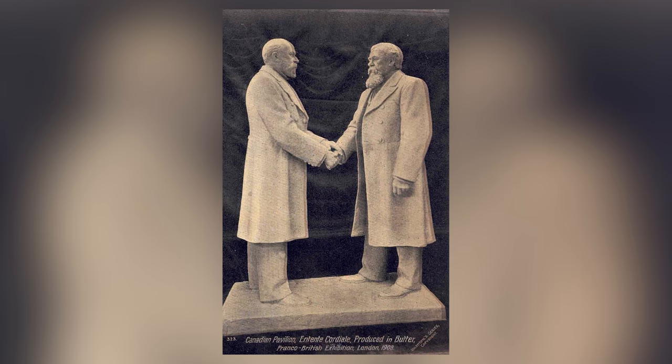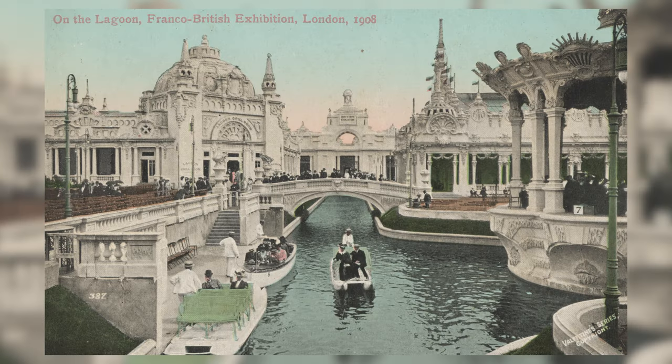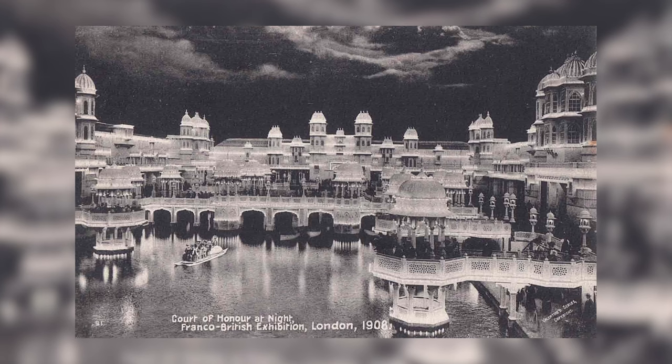One of my favorite images, the cascading waterfall. The cascading waterfall is quite something. There were even gondolas, Venetian waterways. You can experience the world at this exhibition. Before I jump to one of my favourite parts of the city, look at it at night time. Isn't that wonderful?